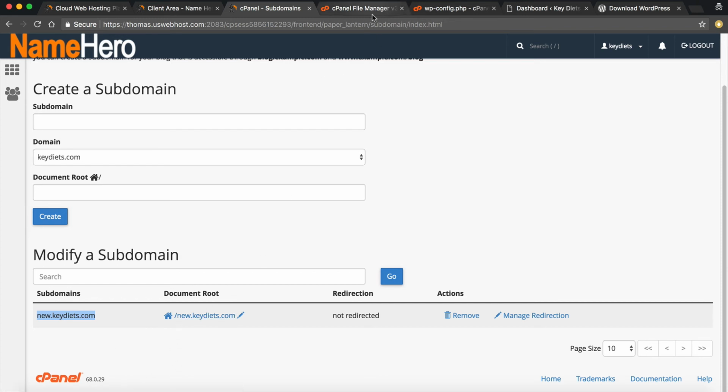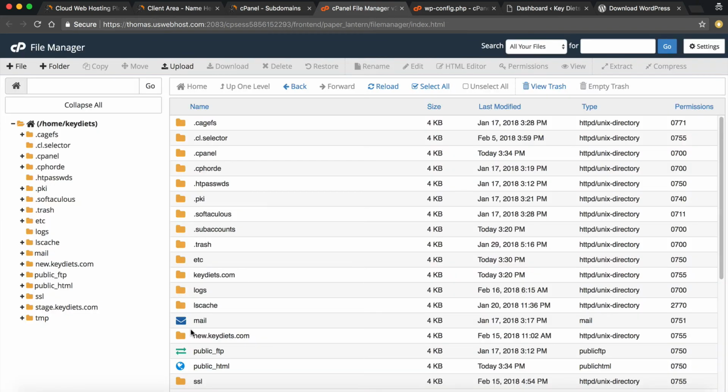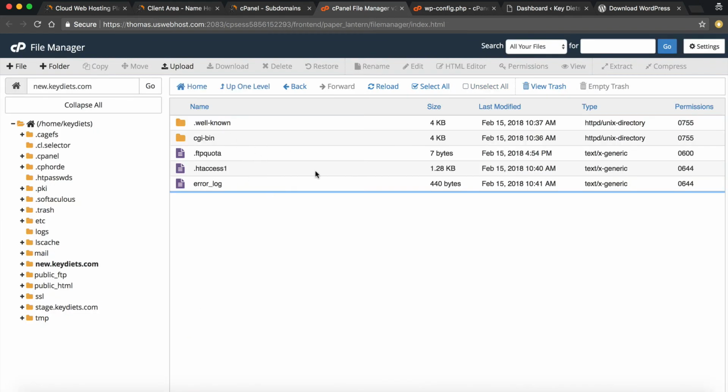That means there's another install of WordPress on our cPanel account. So if we go into new.keydiets.com, we're going to see that it's gone. We've removed it. But if there is another install of WordPress, you have to do everything I said to each subdomain with WordPress in it.